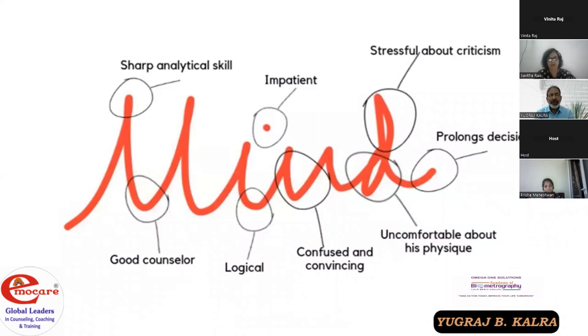Thank you. So when we see any letter, any word, here the word is mind. When you see sharp analytical skill, when there is a sharpness here, when there is a proper curve, we call it a good counselor. If the i dot is not proper, we say impatient. Similarly, a logical person will have a proper curve here. And a confused person will have a little critical angle type. Then if you see the d, when the d is extended, there is stress about critics, prolonged decisions, and uncomfortable about his psyche. This is how we will read various words when somebody is presenting his handwriting for analysis.